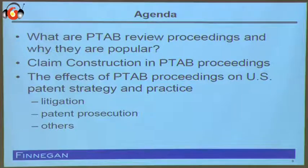First is a brief introduction of the PTAB practice and why they are so popular. I know James talked a little bit about this yesterday, so hopefully I won't cover too much of it, but for some of you who weren't here yesterday, it'll be some new information. For those of you that were here yesterday, it'll be a little bit of a refresher. I'll also talk a little bit more about claim construction in PTAB proceedings, because that ultimately is one of the biggest factors in IPRs and PGRs that we've encountered.